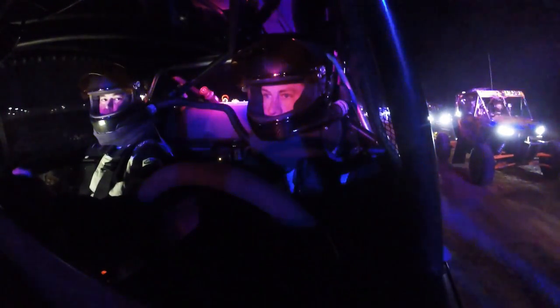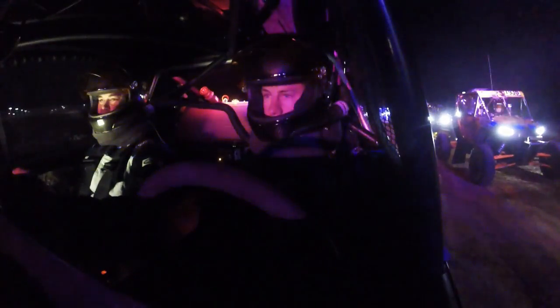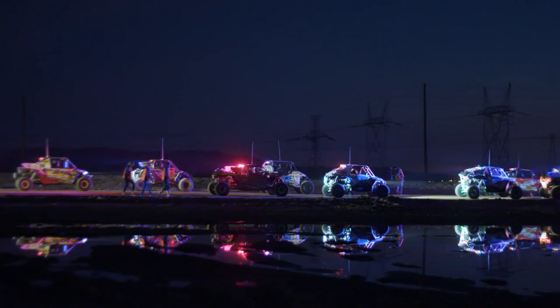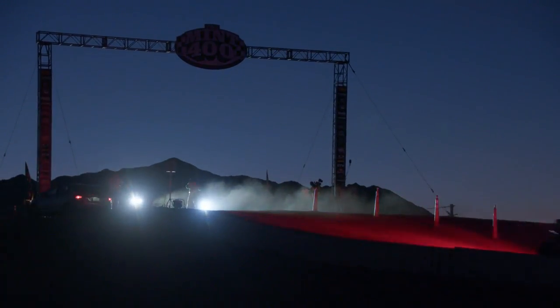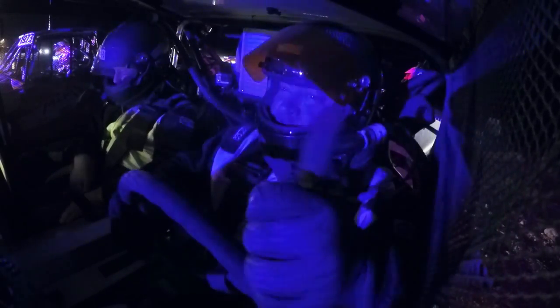Hey, don't try to push the car and make any moves while it's dark. To suggest that the dust in their Vision X headlights will be an issue is an understatement. But this is the toughest American off-road race. The Mint 400. Ready to go, man.